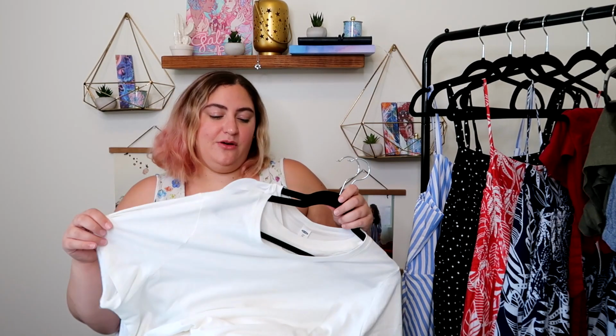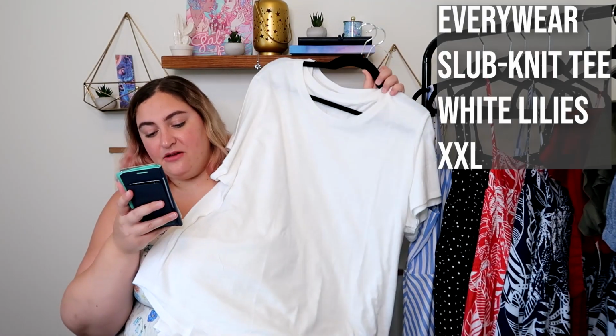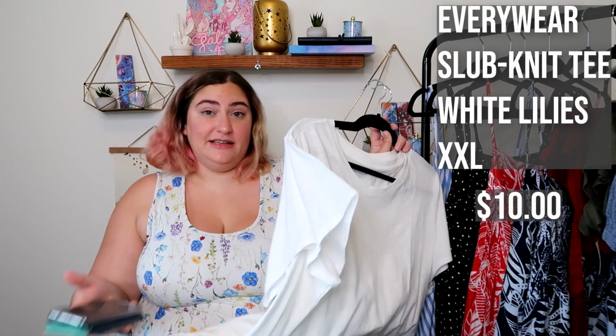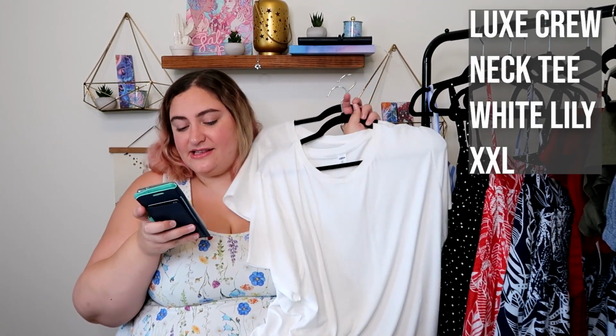But that doesn't mean that I'm not going to like them, because they're not supposed to be on their own. They're supposed to be underneath things with tiny little straps, so that way you can still wear a full bra and still feel pretty covered. It's just that wearing them on their own, not as much. So this first one here is the Everywhere Slub Knit Tee for women in white lilies and an XXL, and it is $10. And the second one here is the Luxe Crew Neck Tee for women in white lily XXL, and it was $12.